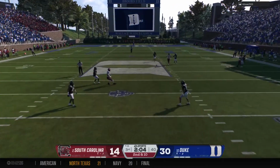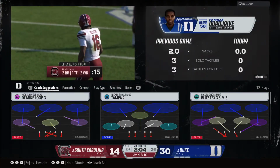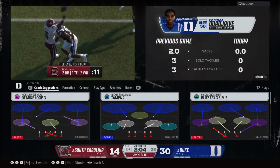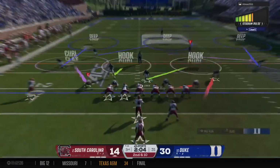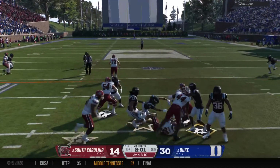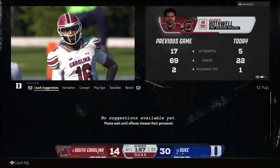Contact as he let the ball go. And it falls incomplete. The defensive pressure hurried that throw. One way to slow down a very gifted quarterback is to be able to get pressure on him. Right now, the defensive coordinator is doing a great job of mixing up the looks, and the defense is winning the line of scrimmage. And I think it's really impacting this quarterback's rhythm. And just a short gain this time. They're able to get him down.